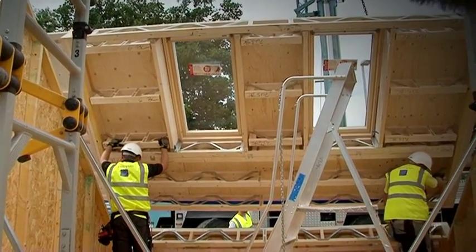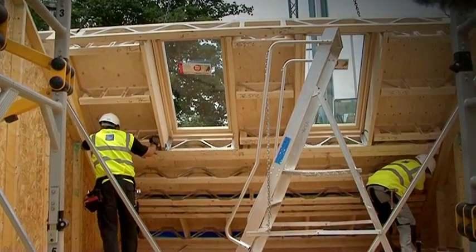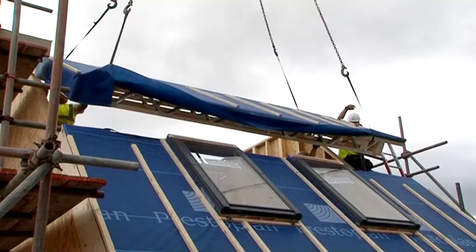What we've done is actually taken the truss out of the scenario and manufactured cassettes that drop on as you would a cassette floor. The main benefit is that you don't get onto the roof from a health and safety point of view, but also speed. You're dropping in large sections that give you a watertight building within 2 hours.